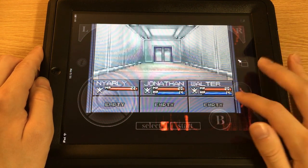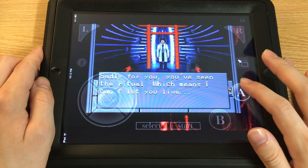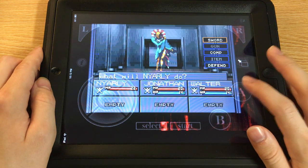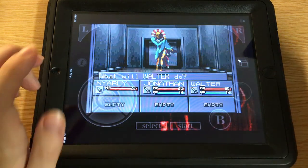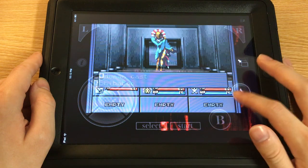You're not actually supposed to beat this boss. You just fight him for like a turn and then he tells you you can't fight him yet. It doesn't really matter what you do. It's going to turn out the same. Even if he kills one of your party members, it doesn't actually do anything.